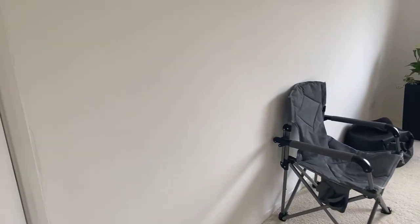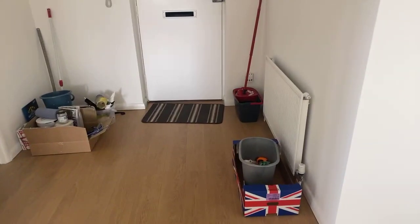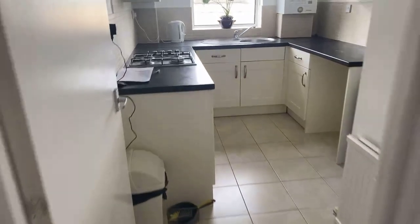So we're going to go back through to the hall. We're going to go into the kitchen next. So just another angle of the hallway. Good space. Perfect to pop your shoes and hats and coats. You've also got an intercom as well. So just around the corner, you've got your kitchen.